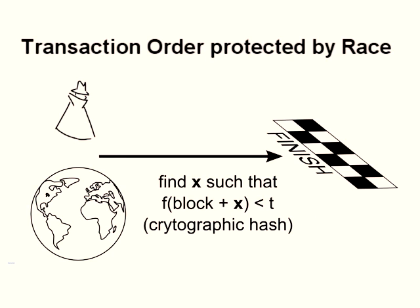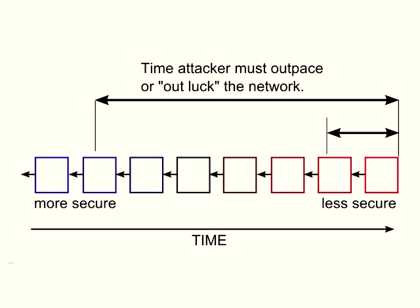She would need control of half the total computing power in the entire network to have a 50% chance of solving a block before someone else, and much more to have a high probability of winning several blocks in a row faster. So transactions in the blockchain are protected by a mathematical race, one that pits an attacker against the entire rest of the network.